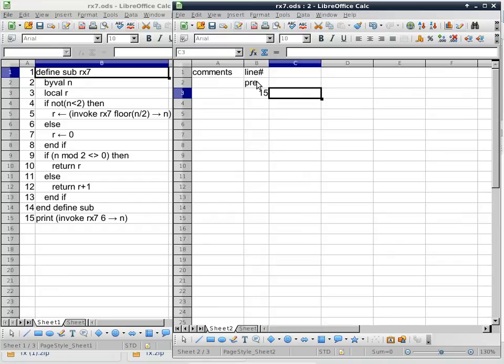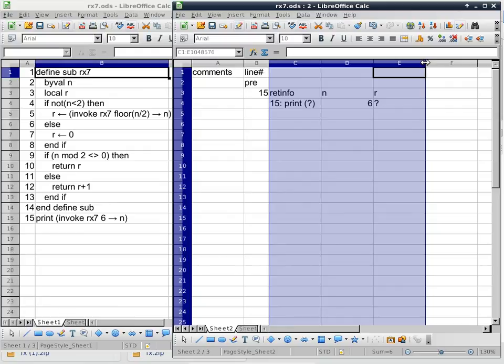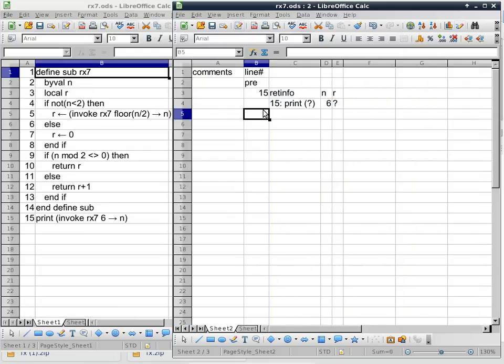We execute line 15, but we don't know what we're supposed to print until we invoke the subroutine. So that means we have to invoke the subroutine first. The return info is just printing whatever it returns. Then we have to set up the parameter for invoking RX7. N has a value of 6 to begin with, and the local variable R has an unknown value to begin with. Typical stuff that we have seen already.